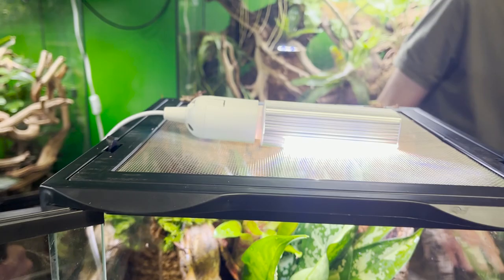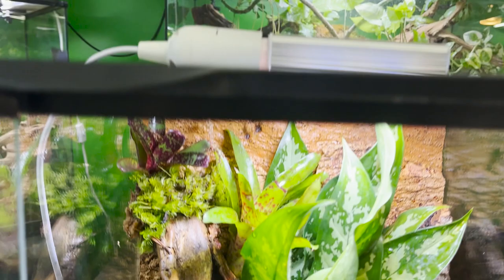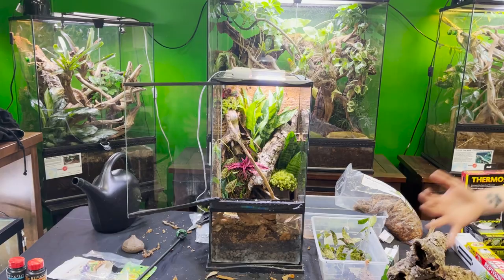I'm gonna be running this in conjunction with my other lighting. So being a completely diurnal species, gold dust day geckos do need a lot of different extracurricular lighting than just a plant bulb, right? So the first thing that I like to recommend is using a T5 fixture.